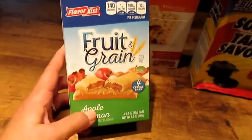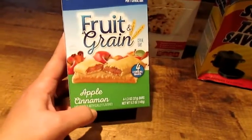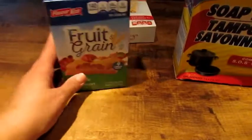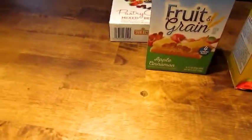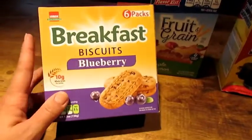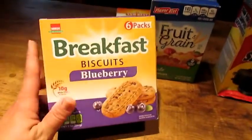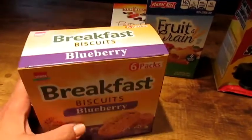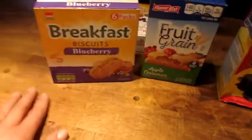And this is another one of those fruit and grain bars. This is the apple cinnamon, so I thought they could try that. There's 4 of those in there for a dollar. So that's a good price on that. These are one of my favorite, the breakfast biscuits. The blueberry is my absolute favorite. There's 6 of them in here, and there's 2 cookies per pack. So that's like 12 cookies for a dollar. Not bad. They're really good though.